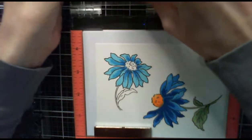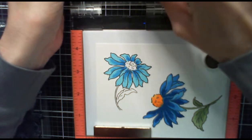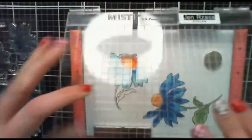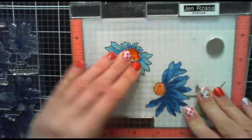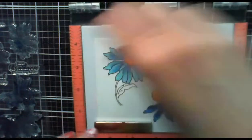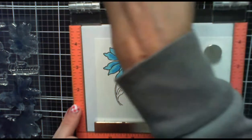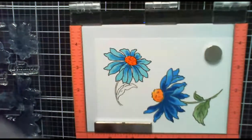And Marianne ordered the brushes. I think you're going to love them. I really hope you do. It's nice to have a variety of blending tools, especially if you are into layered stenciling, because sometimes you get those little tiny areas that you want to get without grabbing a huge tool and blending everywhere. So nice to have that variety.